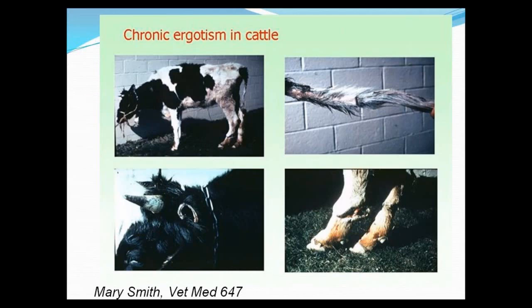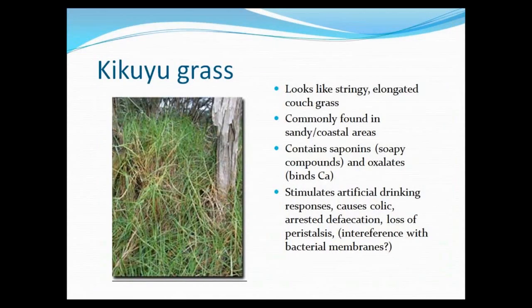These are just some photographs in cattle of what ergotism does. You can see on these photographs that the tail has been constricted and actually the end of the tail has died off. In the bottom right, you can see where there are massive lesions on the feet. And on the bottom left, you can see where the ears have actually dropped off. It affects all the extremities of the animal to the point whereby they will rot and drop off. So this is quite a nasty, nasty toxin if your animals are ever affected, which hopefully they never will be.